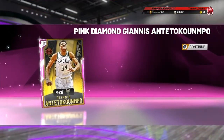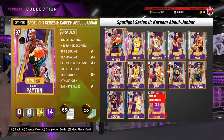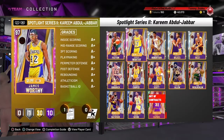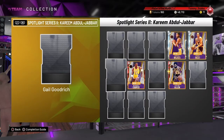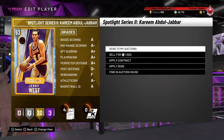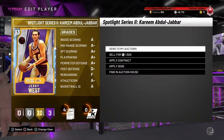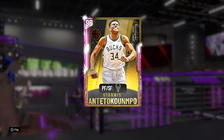And there it is, folks. 96 pink diamond Giannis Antetokounmpo. And we're going to send most of these guys to the auction house. Jamal Wilkes is just going for such a small amount. It's not really worth selling him to me right now. Michael Cooper we're going to keep. Lucius Allen we are going to keep. And Jerry West, he can go to the auction house as well.